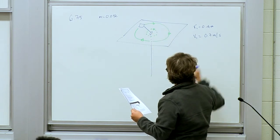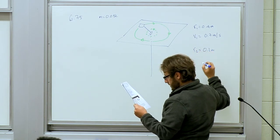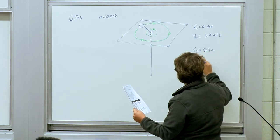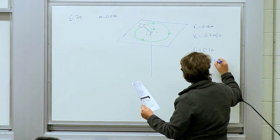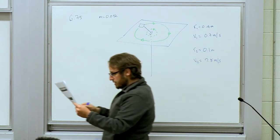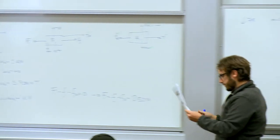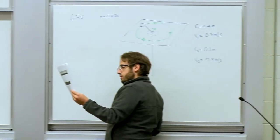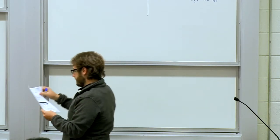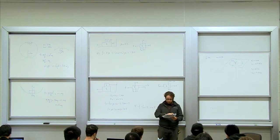All right. So R2 equals 0.1 meters. At this new distance, the speed of the block is observed to be V2 equals 2.8 meters per second. Question: what is the tension in the cord in the original situation when the block has V equals 0.7 meters per second? What's the tension in the cord in the final situation when the block has V equals 2.8 meters per second? How much work was done by the person who pulled the cord?